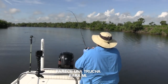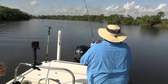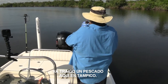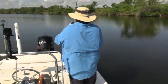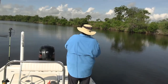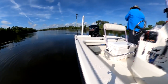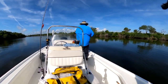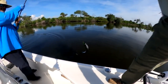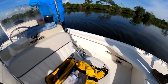Looks like a trout to me. Trout? Yeah, but Tim is shaking his head. Talk to us, Ruben. I'm hooked up, baby, in Tampico. What's that? It is a trout. Another. Oh, it's a sábalo. It's a tarpon. A little tarpon. Oh, baby tarpon. Nice baby tarpon. Oh, it came off.